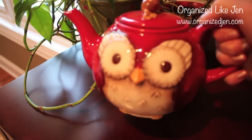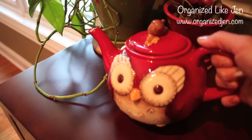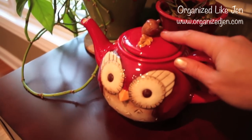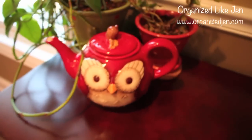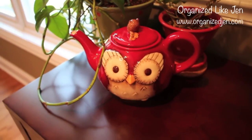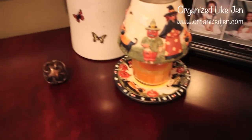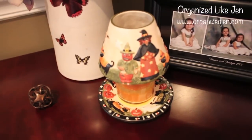This is the one new thing I got this year. This is the newest addition to my fall decoration collection. And I bought this at a little local stationery shop called Yellowbird. It's by Grassland Road. And I just think it's so cute. So that'll probably stay out all through November, because November's when I pull out all of my little fall owl decor. And then I have this little Yankee Candle lamp candle thing that I bought many, many years ago.